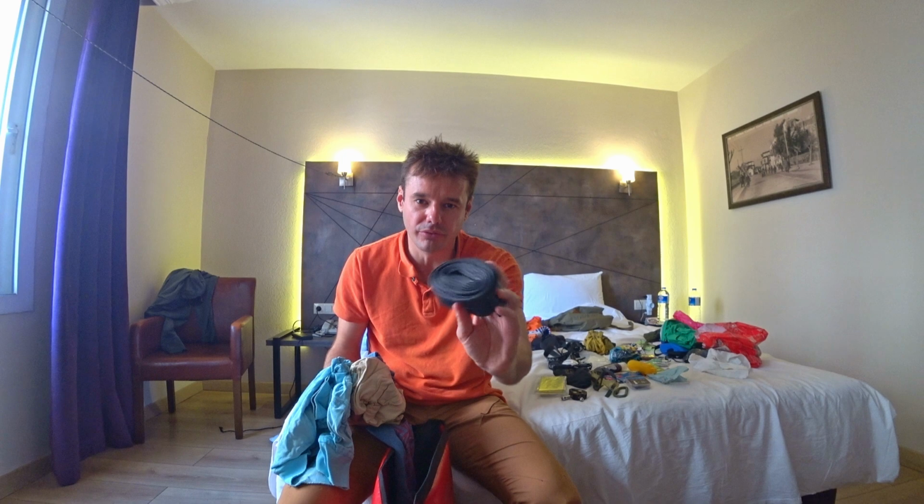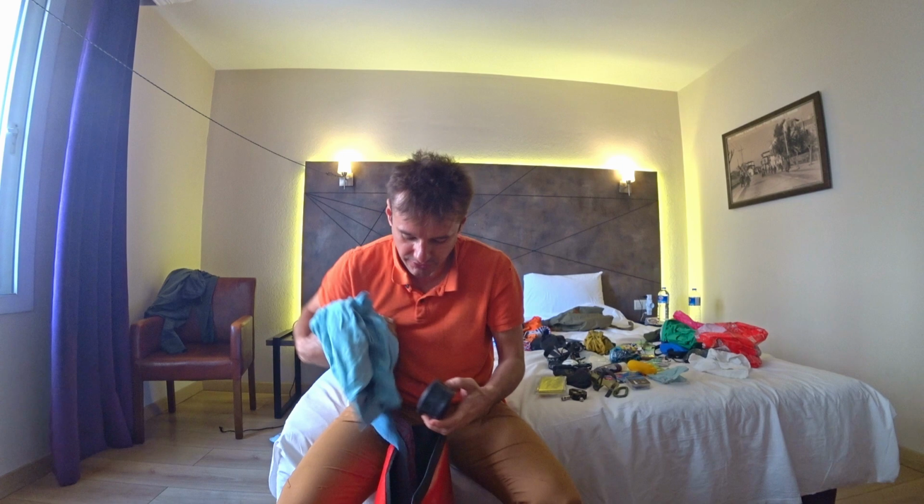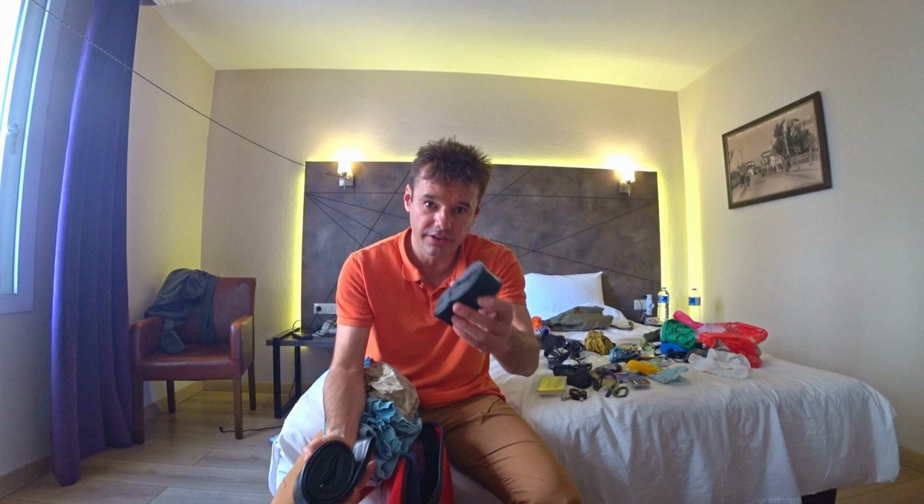Oh yeah, spare, the inside part of the tire. I don't remember the name in English. They have one spare for the 26 inch because my back wheel is 26 inch. And they have one spare for the 20 inch because my front wheels are 20 inch.